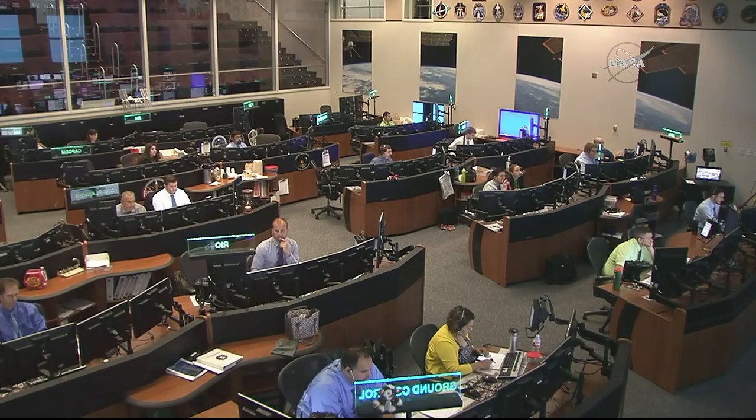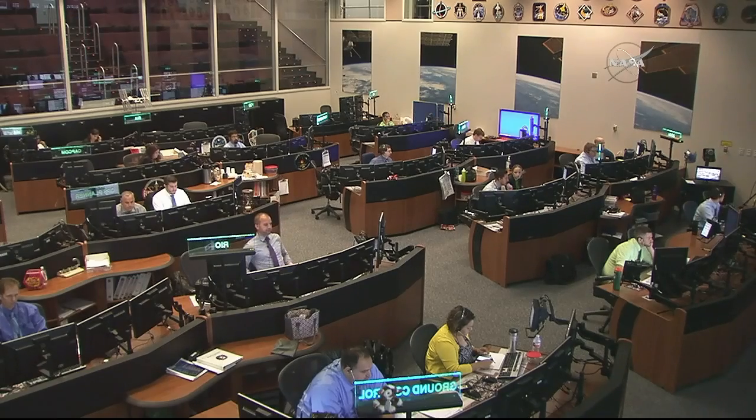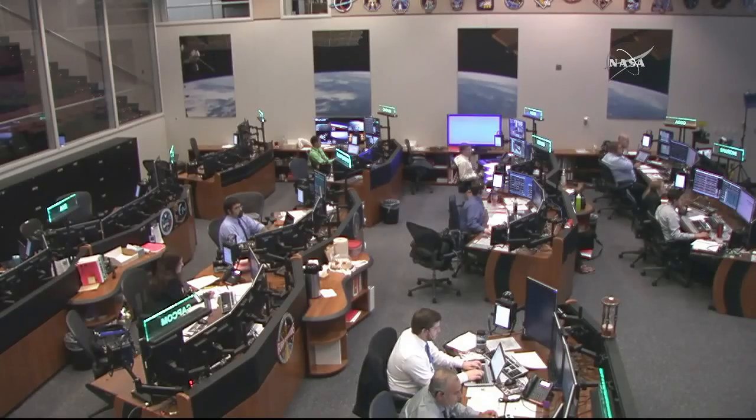The first set of the procedures for bolting the cargo vehicle to the International Space Station is complete. A few more steps to complete until we have confirmation of what's called second stage capture. And second stage capture will be the time that completes the berthing operations of SpaceX Dragon cargo vehicle to the International Space Station.